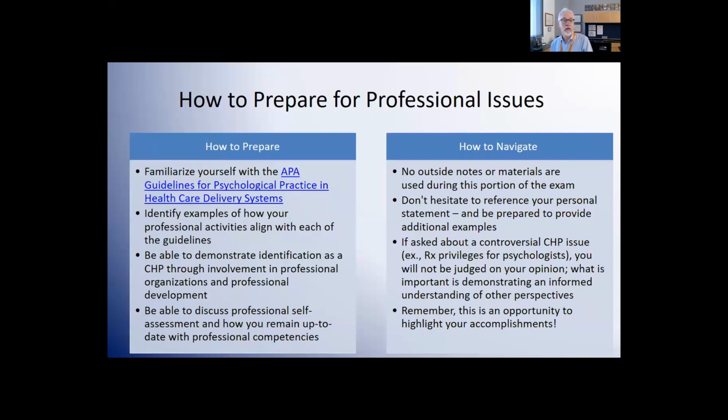Next slide is how do you prepare for the professional issues component of the oral examination. This is a fun part. In this section, you're going to be asked questions about how you identify as a clinical health psychologist. What do you do in your day in and day out practice that differentiates you as a clinical health psychologist as opposed to some other area of related specialization or expertise?